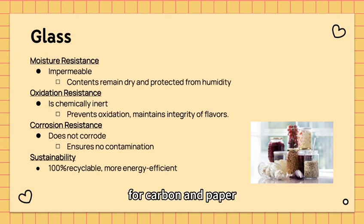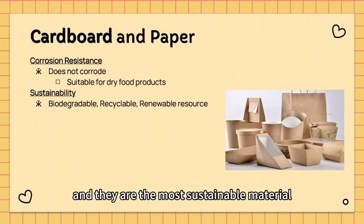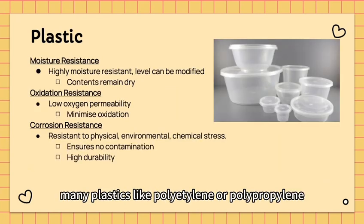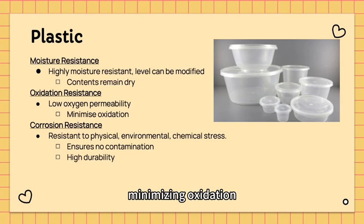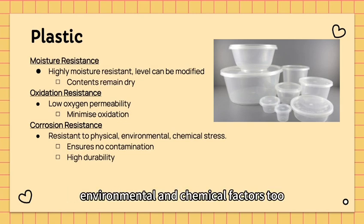For cardboard and paper, the properties and advantages differ quite a bit. One advantage they have is that the material does not corrode like metal cans, suitable for dry food products, and they are the most sustainable material, being biodegradable and highly recyclable, as well as being a renewable resource. Lastly, plastic. Many plastics like polyethylene or polypropylene offer strong moisture resistance and can be designed for varying levels of moisture protection. Plastic can also be engineered to have low oxygen permeability, minimizing oxidation. The material is generally resistant to physical, environmental, and chemical factors too.